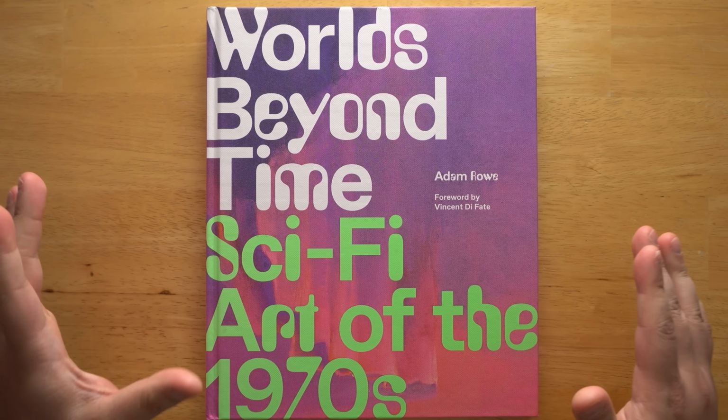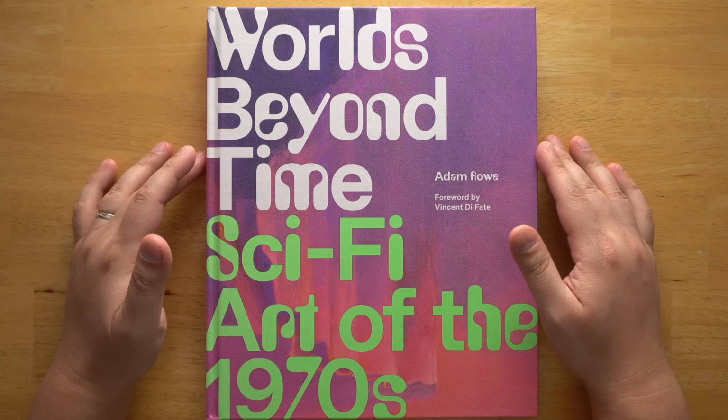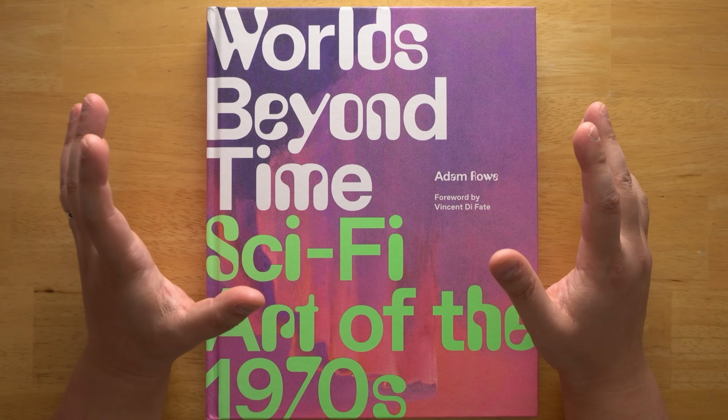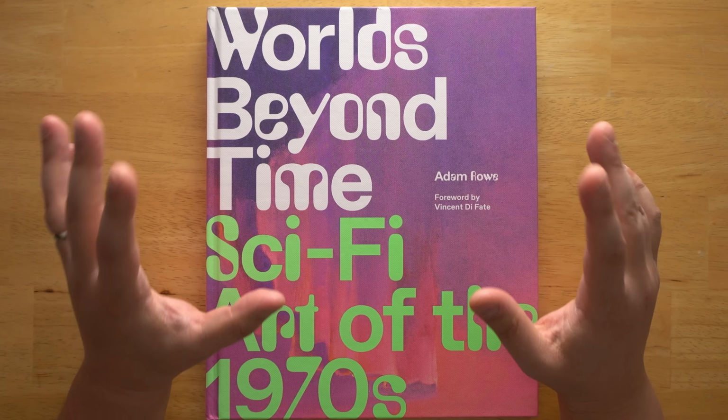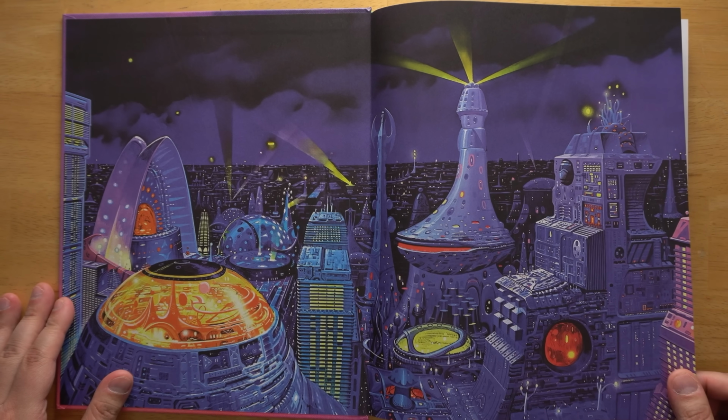The last book we're going to look at today is another one for sci-fi nerds, and this one is Worlds Beyond Time, Sci-Fi Art of the 1970s. If you love old pulp paperbacks, and especially the cover art on those paperbacks, this is an amazing book. Just look at this stuff.